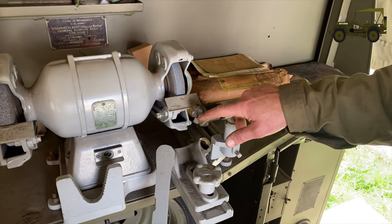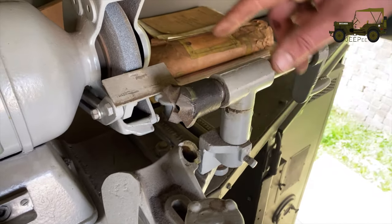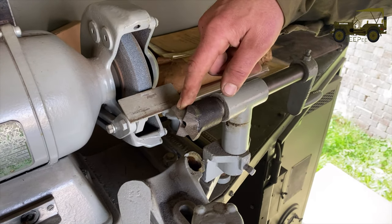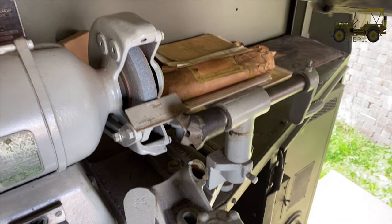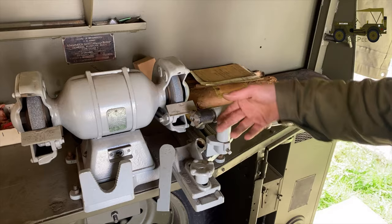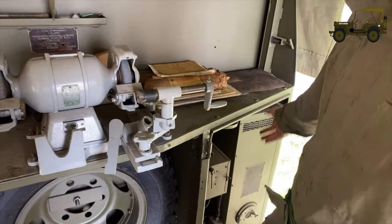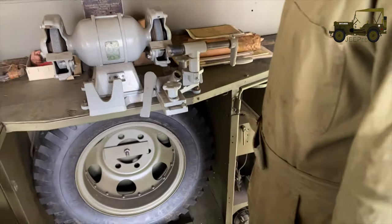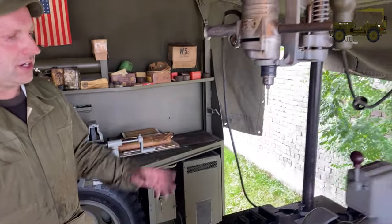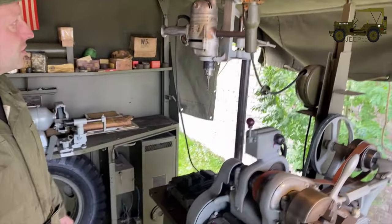Going back to this grinder, this one is from the GMC Le Roi compressor, and it's used to drill in concrete or rock to place dynamite. It's the original tool for it. Oh wow! There is the stove, an electrical stove, ignited with fuel. Here we have the drill press.